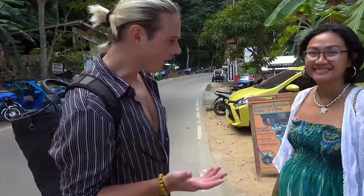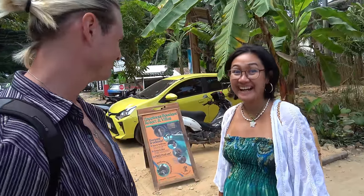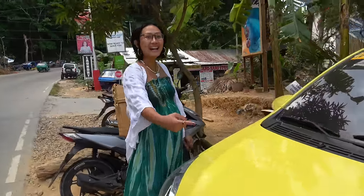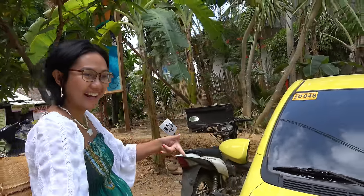Guys, when we rent a car, we always like to name it something. What's the name of this car, Abel? Banana. Welcome to Banana. Perfect. It's Banana. Banana trees surrounding Banana.